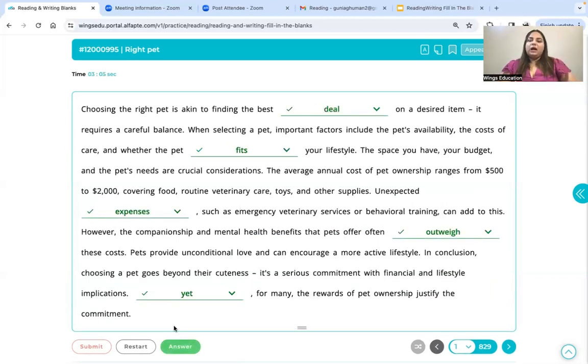Good. So you see, I was confused with the last one, so I read the last line. The last line is saying it's a serious commitment. So it's like a negative aspect: if you want to keep a pet, it's definitely a big commitment, or it could be really hard for you. Then the other one says pet ownership justifies the commitment, the rewards of, that means what you get from a pet. So I have to contradict the previous statement. So I said yet, and that fitted well.